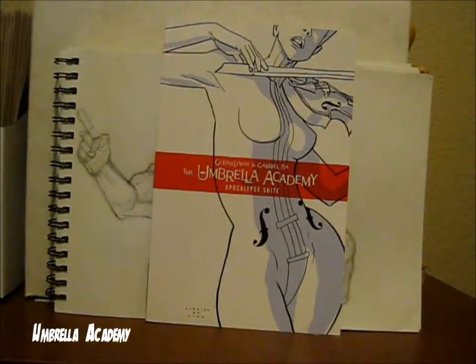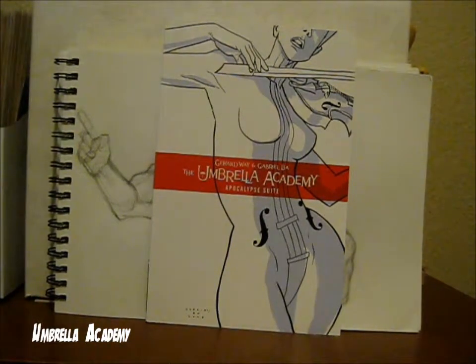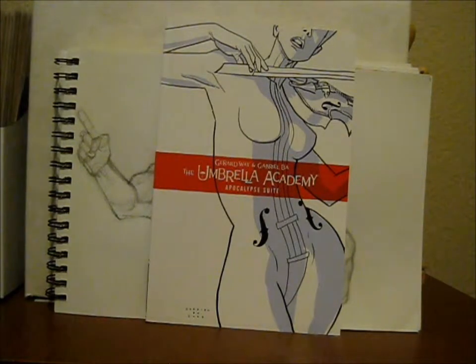So first thing I got was the Umbrella Academy, the first trade paperback, which was the Apocalypse Suite. I am trying to collect the single issues from this series. I think I've got 3 out of the 6. But it's an interesting read. Kind of reminds me of Royal Tenenbaums with superheroes. So if you guys like that movie, especially the first two issues or chapters, really kind of reminded me of that. I wouldn't say it was funny, but it was interesting to read. Again, I got that for $3 or $4, which is pretty good.